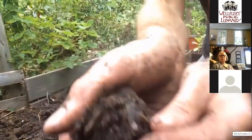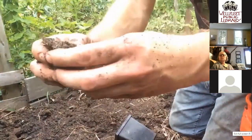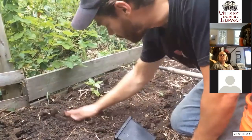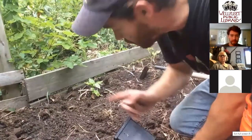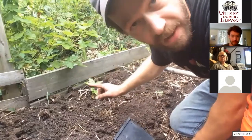I think if you can see that. So all kinds of things you can find in here, like all kinds of bugs and stuff that are really good for your plants. So if you do this in your gardens, it'll be fun because it's messy, but also you will have the nicest, biggest plants in the whole neighborhood. It'll be awesome.